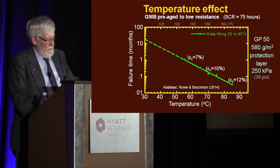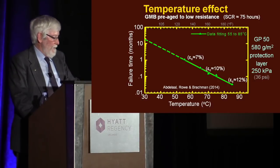And if we repeat that test at different temperatures, lowering the temperature, it takes longer. It takes about 3 days at 70 degrees and fails at 10% strain. It takes about a month at 55 degrees and fails at 7% strain. And you can see a trend of lower strain with lower temperature. In part, that's simply because the geomembrane gets softer at higher temperatures and strains more.